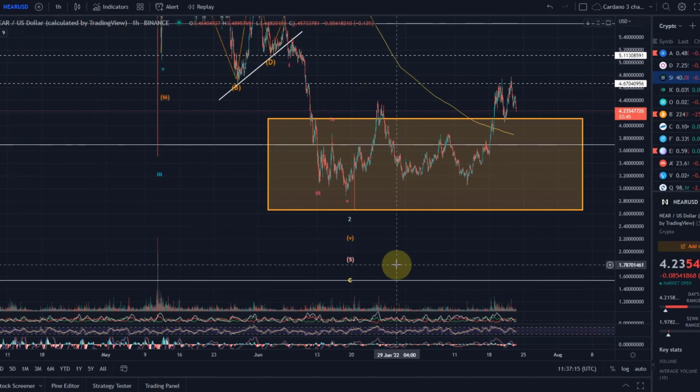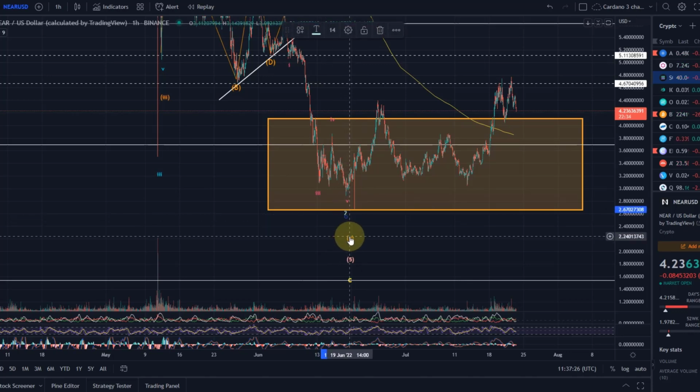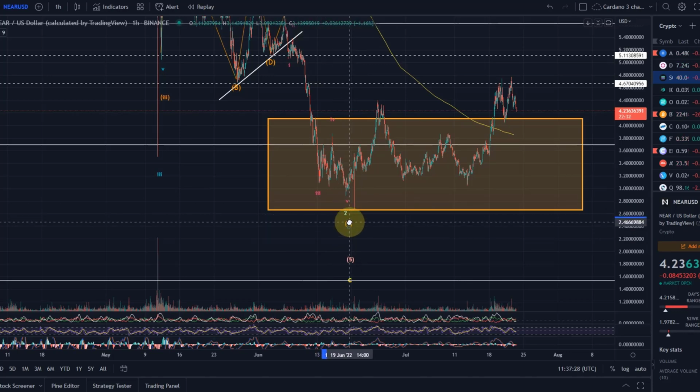So for NEAR, I made you aware that there's a good chance that the low was already in here at 288. I understand for a few exchanges that price is a bit different. On Binance, that's the price it shows.